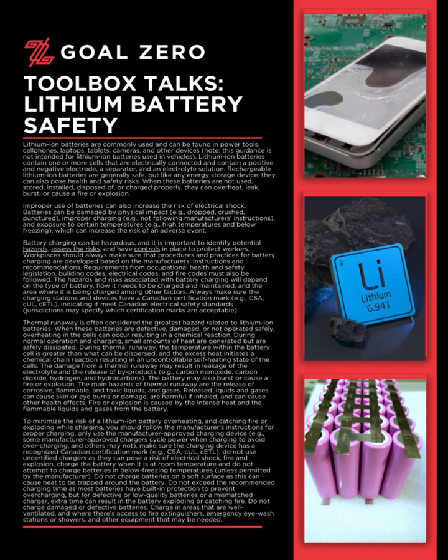Thermal runaway is often considered the greatest hazard related to lithium-ion batteries. When these batteries are defective, damaged, or not operated safely, overheating in the cells can occur, resulting in a chemical reaction. During normal operation and charging, small amounts of heat are generated but are safely dissipated. During thermal runaway, the temperature within the battery cell is greater than what can be dispersed, and the excess heat initiates a chemical chain reaction, resulting in an uncontrollable self-heating state of the cells.